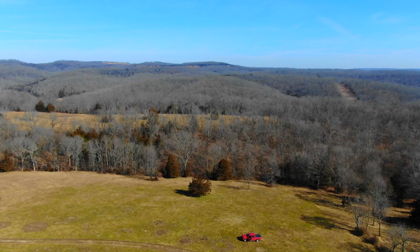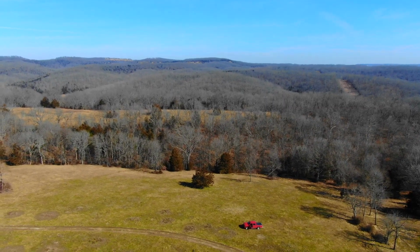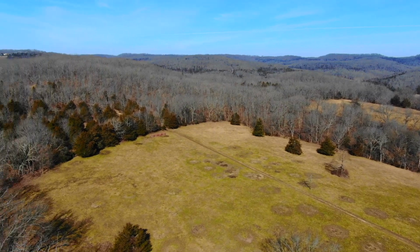So we're looking basically northeasterly directly over the property. Meadow, and then timber again as we look to the northeast, and then slopes down as we go to Bryant Creek, and I'm sure we'll do a full flyover here in a minute.